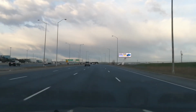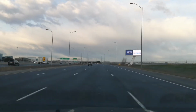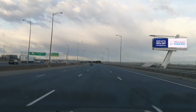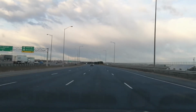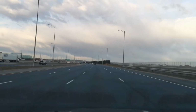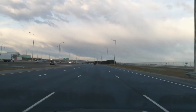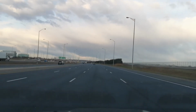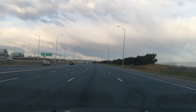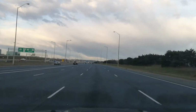And so here I am on the 401 now, heading west. Pearson Airport is on my right. And I'll be doing this journey for a little bit yet. Not sure exactly where I'm going to exit, but I'll be on the 401 for a while. Stay tuned.